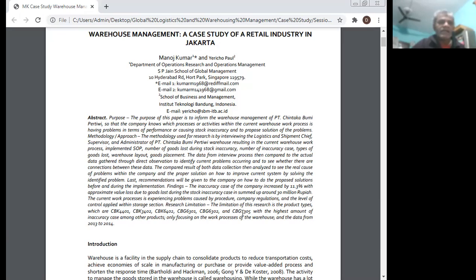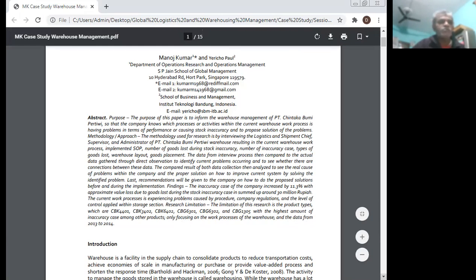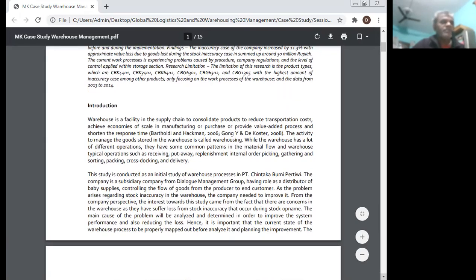Research limitation. The limitation of this research is the product types, which are CB4401, CBK3402, CBK6402, CBG6301, CBG6002, and CBG1305, with the highest amount of inaccuracy cases among other products. It only focuses on the work process of the warehouse and the data from 2013 to 2014.